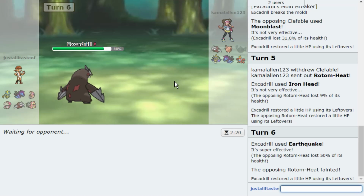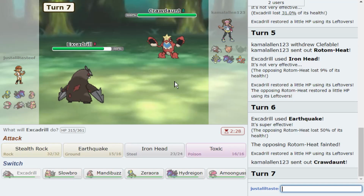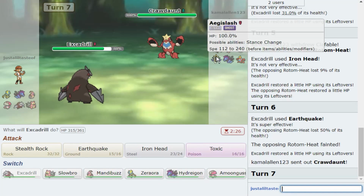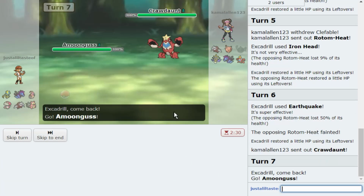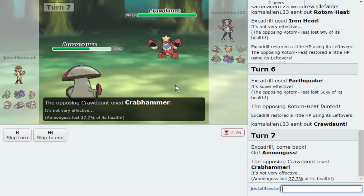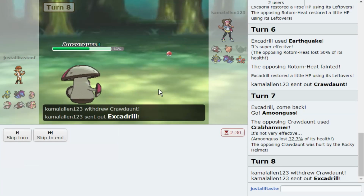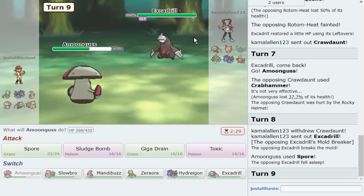And even if they're like Swords Dance Crawdaunt, for instance, right? They go Crawdaunt right now and they decide to go for Swords Dance. I should be good. Amoonguss can come in on you, at least right now, if they do SD. As they go right for Crab Hammer. Is that banded or just Life Orb? Okay, it's banded. And we just click Spore. Don't have to bother predicting here.